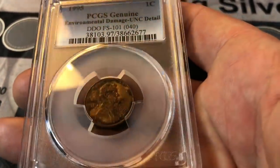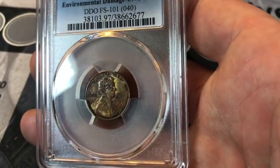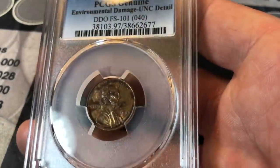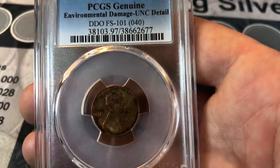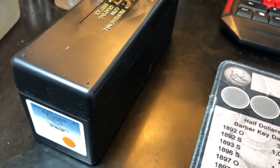I knew it was going to be a low value when I submitted it, but it was the first true DDO I had ever found coin roll hunting, and I had to submit it for at least the keepsake memento of the first one I've ever found. Either way, I'm happy. I was hoping it'd get a grade, but it didn't. Now let's go to the third one.